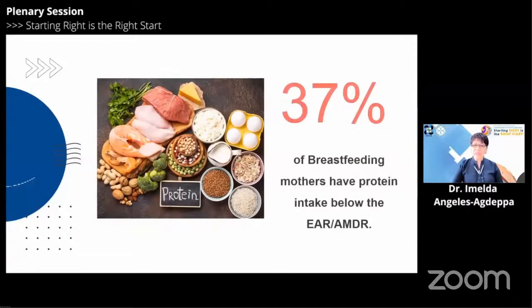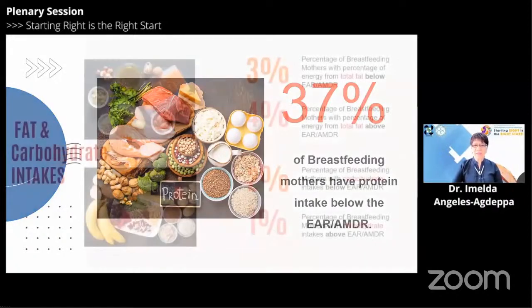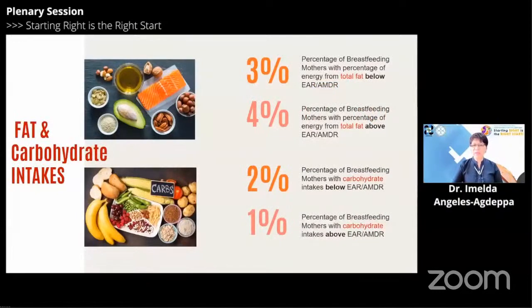So in terms of protein intake, 37% of breastfeeding mothers had inadequate protein, which is an important nutrient during lactation. Several studies have shown that a low protein diet reduces prolactin secretion, which can affect milk production. And in terms of fat intake, there was a 3% prevalence of inadequate intakes and 4% exceeding the AMDR among the breastfeeding women. While in terms of carbohydrate intake, 2% of breastfeeding mothers had intakes below the AMDR, and only 1% exceeded the recommendation.